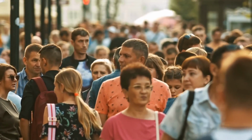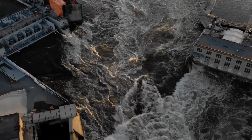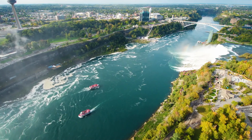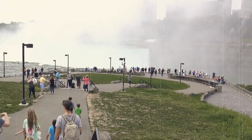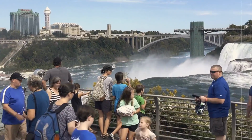But the locals were still worried. They knew it wasn't possible to control such amounts of water. They were afraid the water might take a different route and cause a catastrophic flood. They were worried that tourists wouldn't come anymore if teams didn't manage to make the waterfall flow again the way it used to. But tourists kept coming even that summer, and they got a unique chance to see something no one had ever seen before or after.